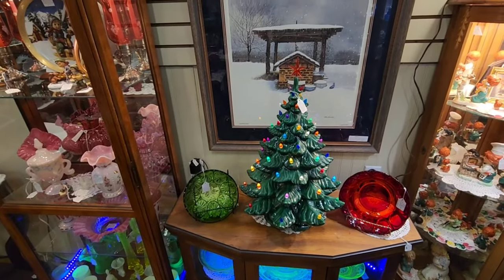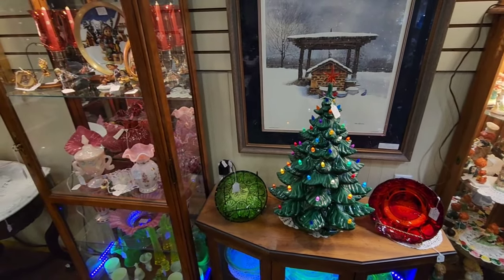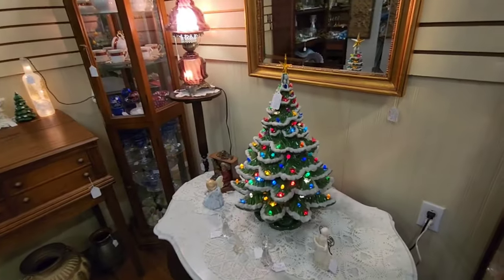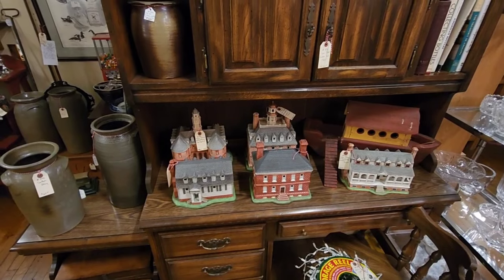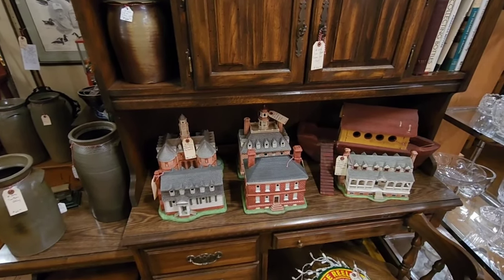And I love these porcelain trees right here. They're probably 350 each. They're pretty big. These are big ones. Yeah, they're not small. That's a good size right there. And these are kind of cool for your Christmas village, kind of like historic sites, but they can be a part of your little Christmas village.